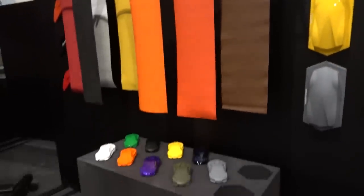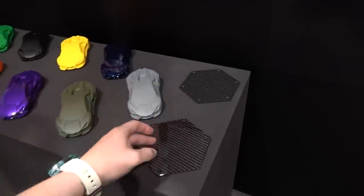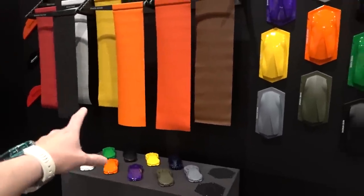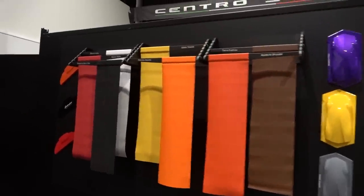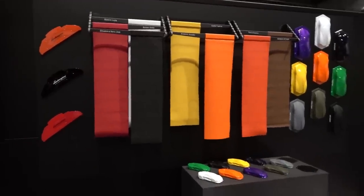Of course, lots of different interior trims and different things that they're showing here. Satin carbon fibre or glossy carbon fibre, again an option for the exterior of the car, and that has an impact on a few other areas as well, which I'll pop over to show you a little bit more about. But there are your leather samples, different colours for the interior and some of the brake calipers.